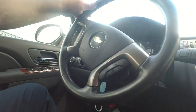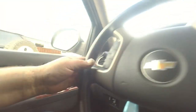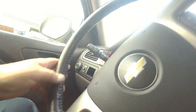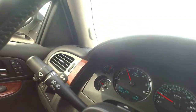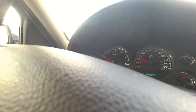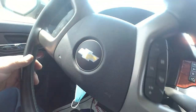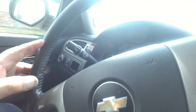I found a way to make this happen really quick, so that's what we're gonna do here. See if I can get some good pictures of this. Now, the customer's complaint is transmission overheats in tow haul mode. So the first thing I'm gonna do is turn the tow haul on.